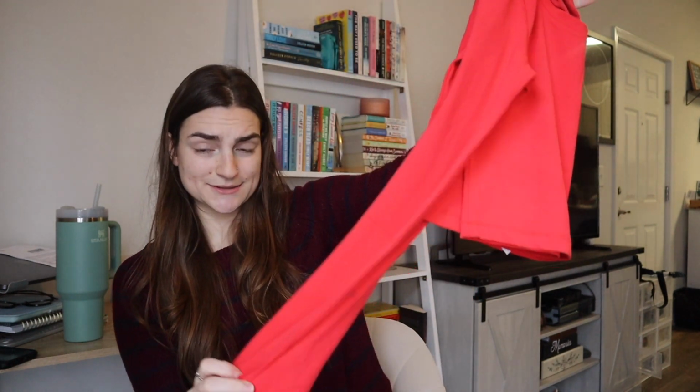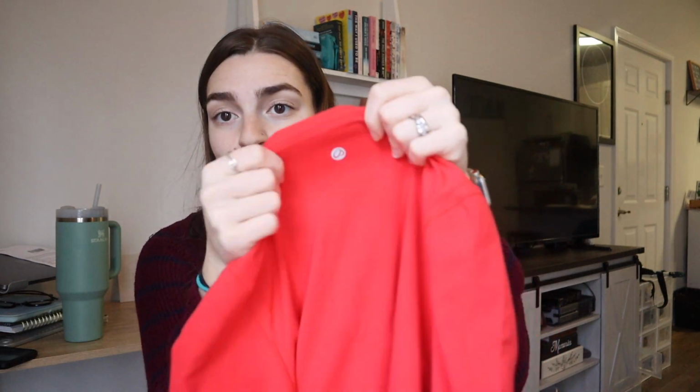Excited to try it on though, see how it feels. It's a very nice material though, it's super, super soft, and again, has very minimal branding. So I think, you know, if you're someone who doesn't like a lot of branding or a lot of logos, this is great for you. Oh my God, it's so nice. I will say it is a little bit tight on the arms, but that could be a me thing just because I did get it in a small.